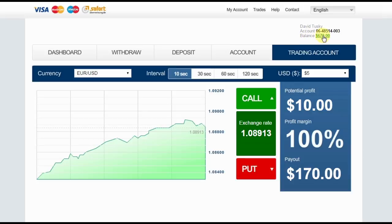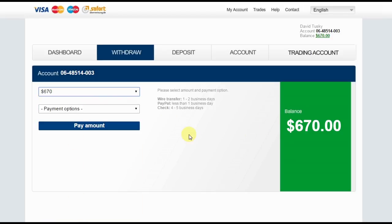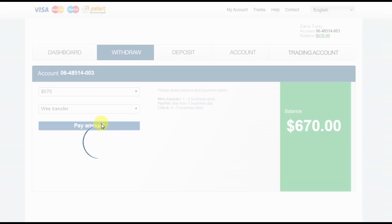Many of you asked me, how can I put this on my bank account? So I'm going to show you now that this is working. You can see here the balance is 670 USD. To be fair, I started with 500 USD, so the profit is not 670, it's only 170, because I already had 500 USD. I'm wiring this now to my bank account. This could take some business days. It's 1 to 2 business days.